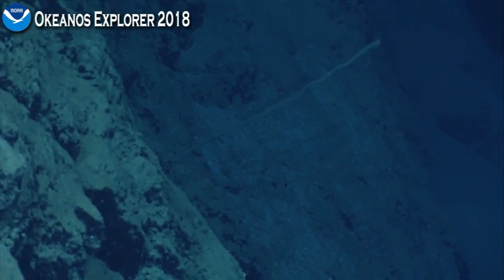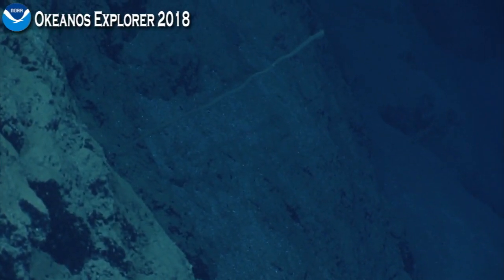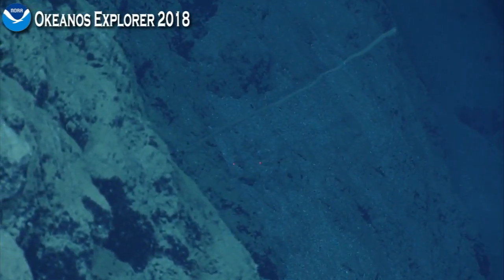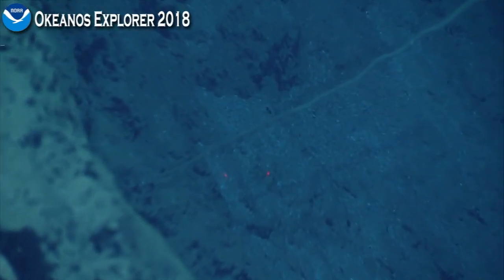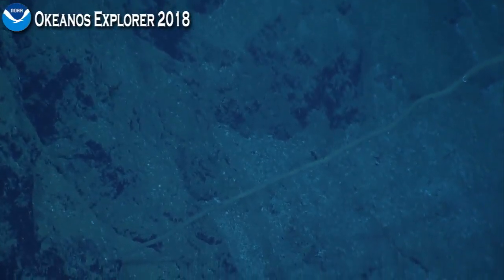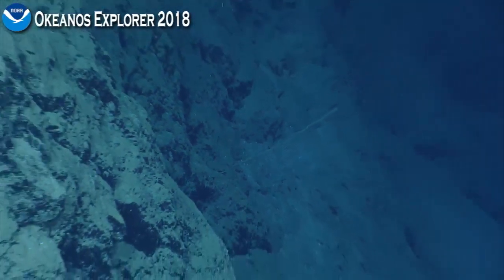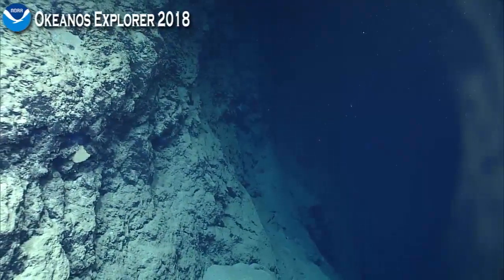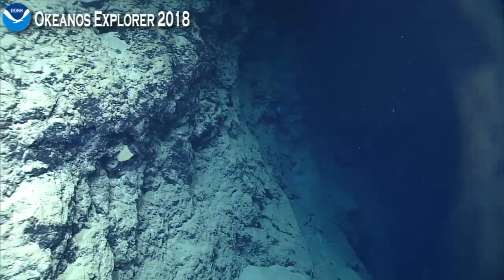Something branching. Large lone stalk or something. Maybe an old stalk from a sponge. That's what it looks like. The sponge is no longer there. All right, video. Okay, on the way in, there was something on the left. Oh, the crinoid? Yeah. You can snap it.